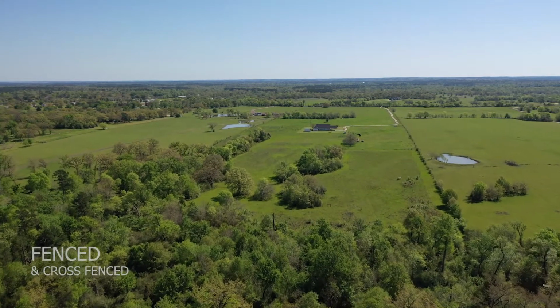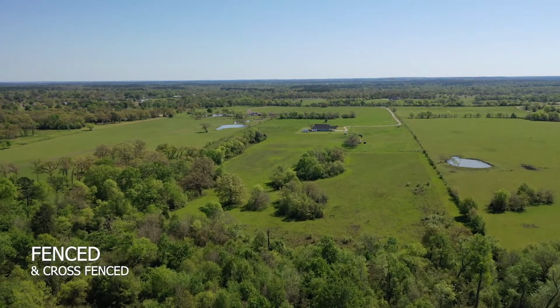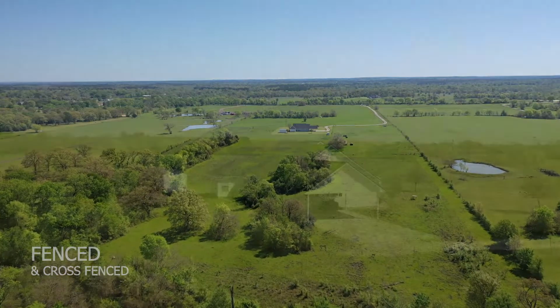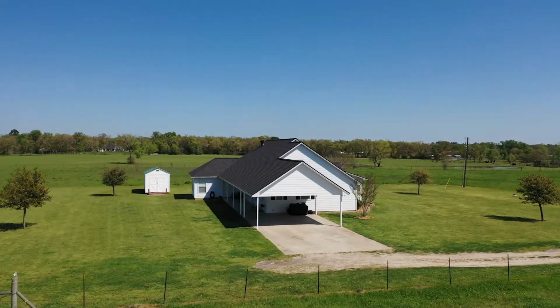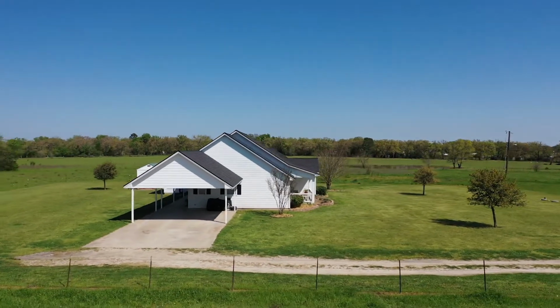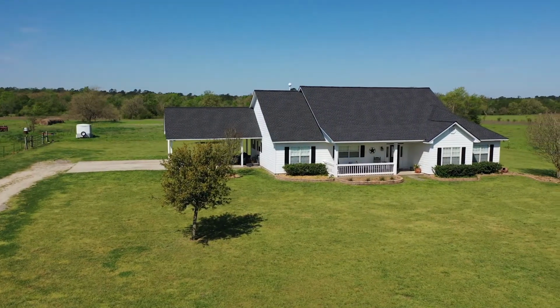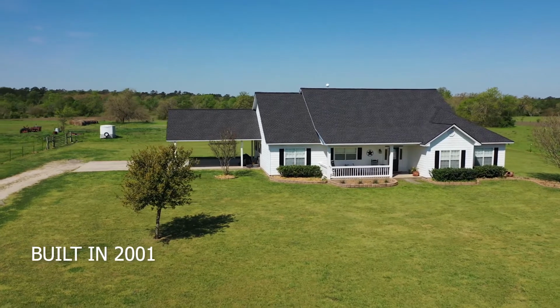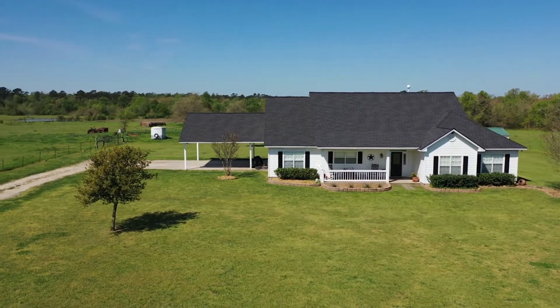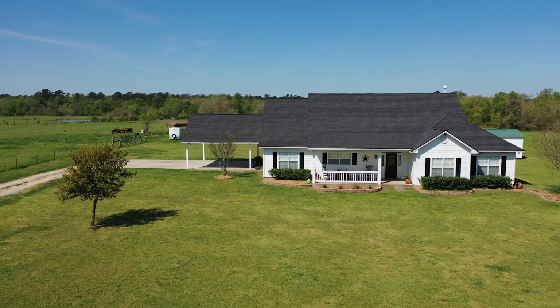Property is completely fenced with some cross fencing. The owners have had cattle on the property and will again in the future. You'll notice the large back porch and carport area, which makes for a great entertainment area. House is a Pinecrest Construction home, all hardy plank, which is ease of maintenance, has a new roof, and as you can see, pretty landscaping, ready for someone to move in.